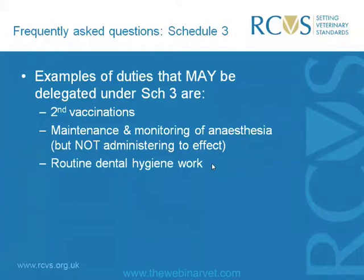Routine dental hygiene work is another example of something that may be delegated under Schedule 3. A lot of veterinary nurses will advise on dental care and things like that as part of nurse clinics, and we've no problem with their undertaking brushing if a client finds it difficult, or anything non-invasive. Certainly we wouldn't expect them to remove teeth with instruments, and for example anything involving instruments or drilling or anything like that would be outside the remit of the veterinary nurse. They could remove teeth digitally, however, if it's particularly loose, and give a bit of a prod, and they can get it out that way.